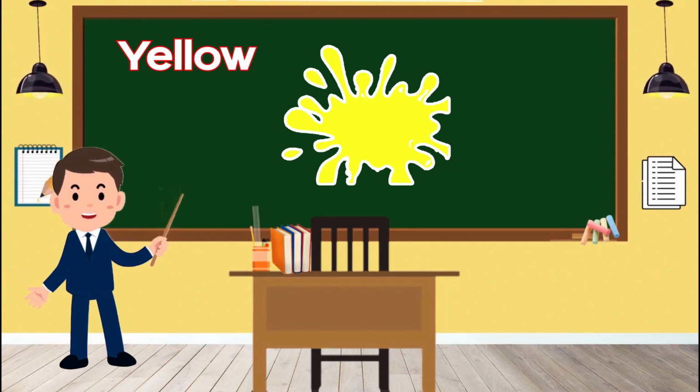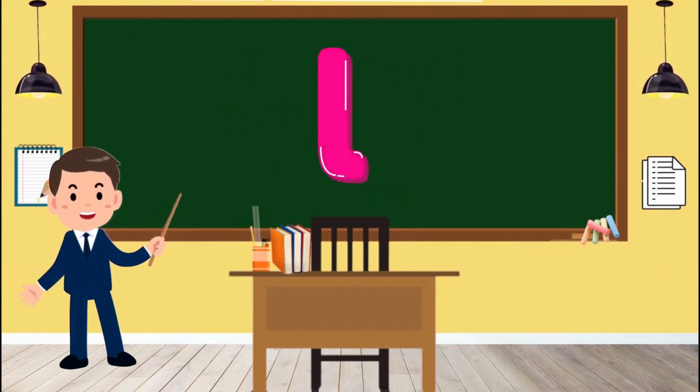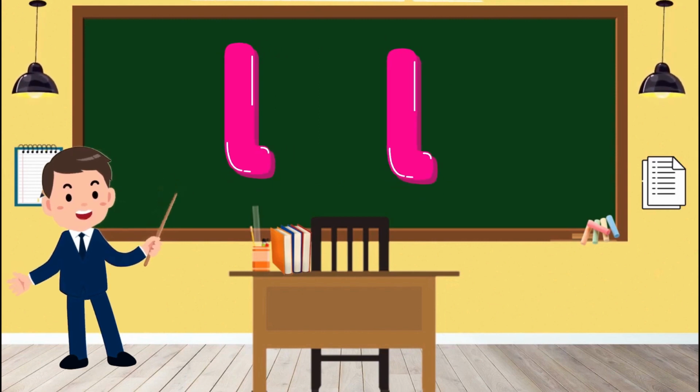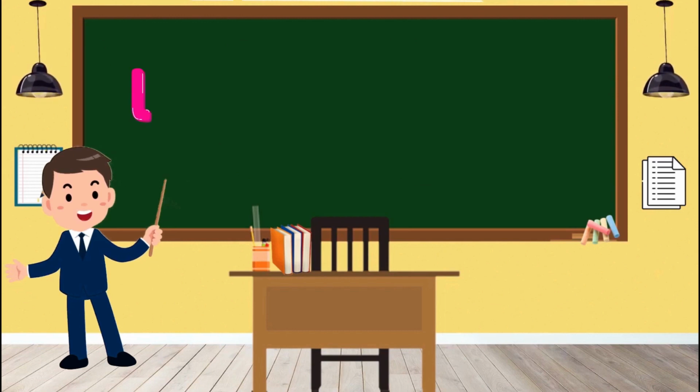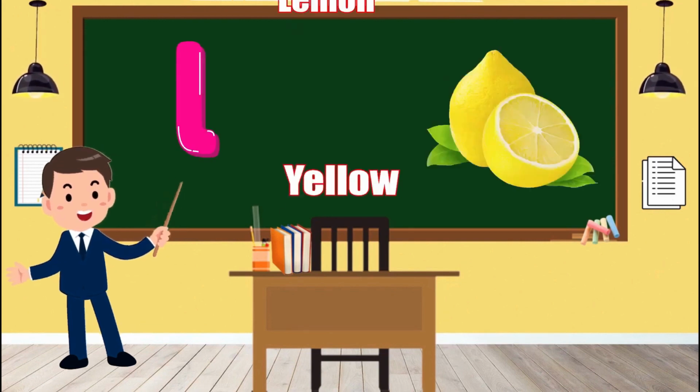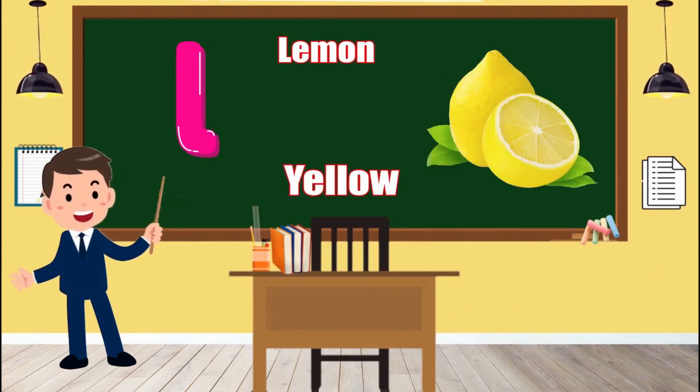Yellow. This is the letter L. L sounds like L. A yellow lion. A yellow lemon.